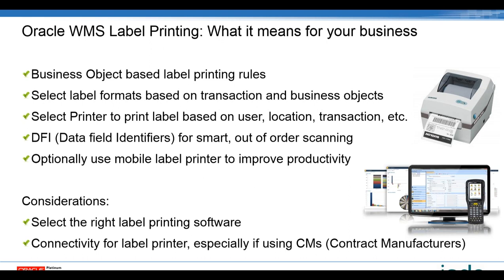So these are all the things you can do to improve productivity as well as reduce any rework or manual processes in your warehouse. What are the considerations? You have to select the right label printing software for your environment. Commonly used, I have seen Zebra printers are very commonly used. They have some basic software, but then Loftware is something I've seen. The high-end ones with very high printing volumes use Loftware servers.